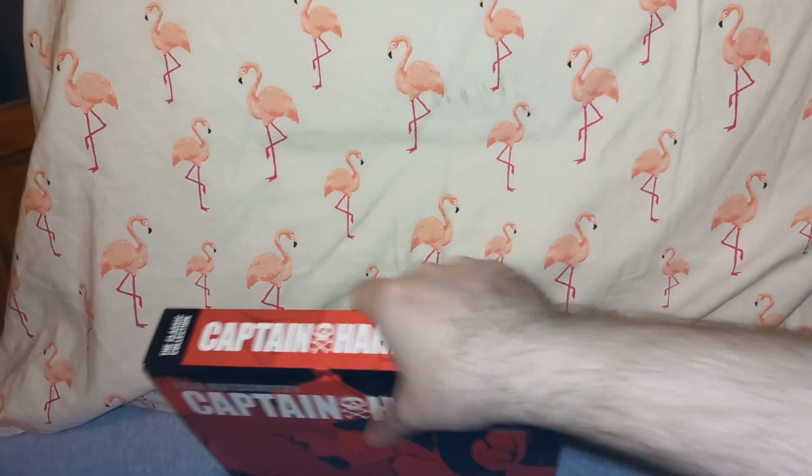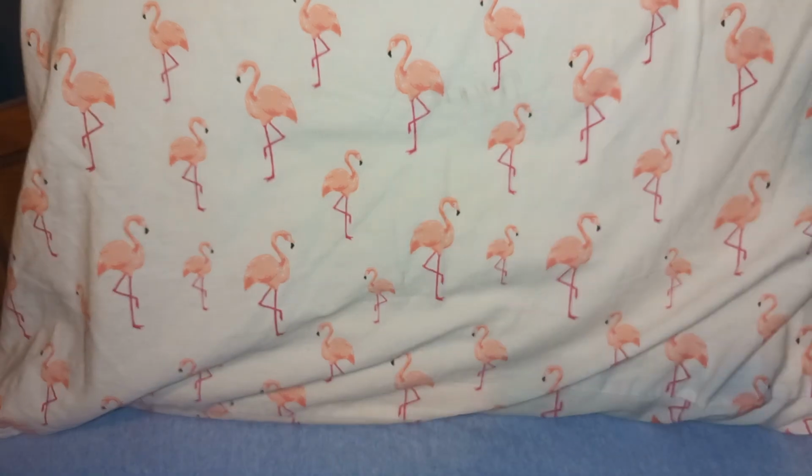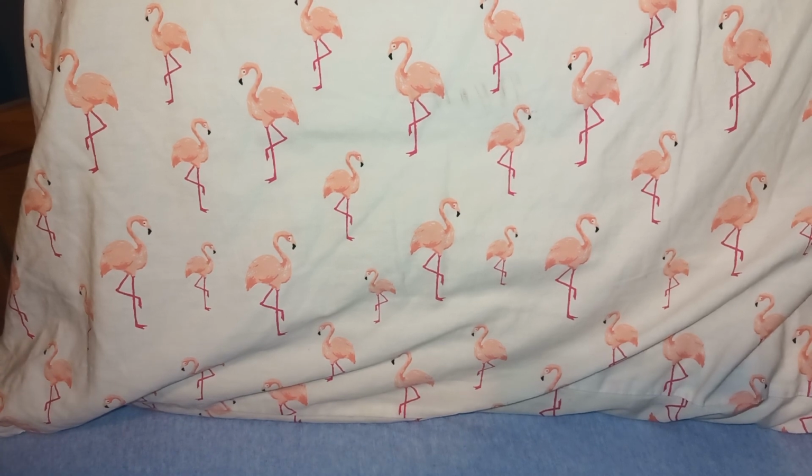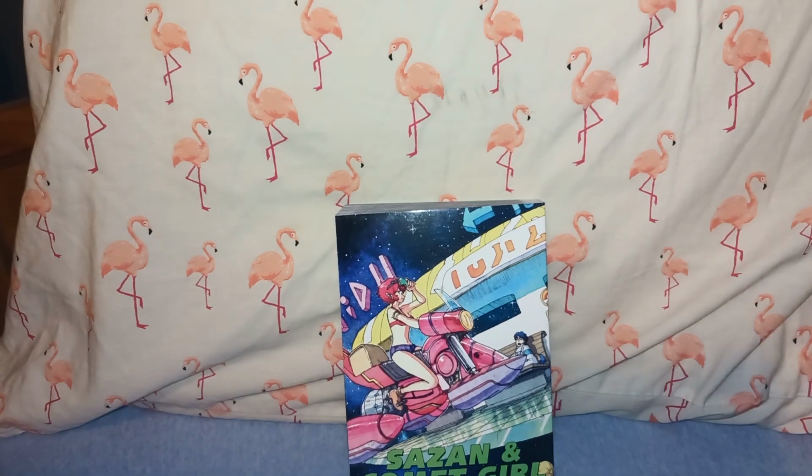I still have to get the other 2, so hopefully I can get those. I think they're still in stock, but hopefully I don't shoot myself in the foot here, having grabbed that one and then can't get my hands on the other 2. But anyway, I'm excited to read it. I love Leiji Matsumoto.